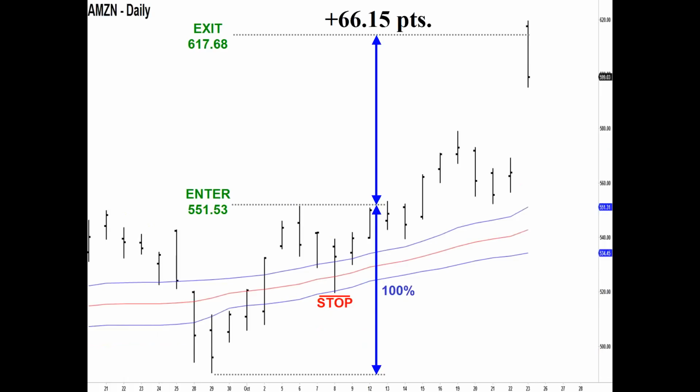So the market was telling us way back here at the beginning of October, we're most likely going higher as long as all the structure is met. And once you would have entered, you could have purchased options. We know a $500 stock is very expensive, but it would have been easy to purchase options and a nice 66-point gain.